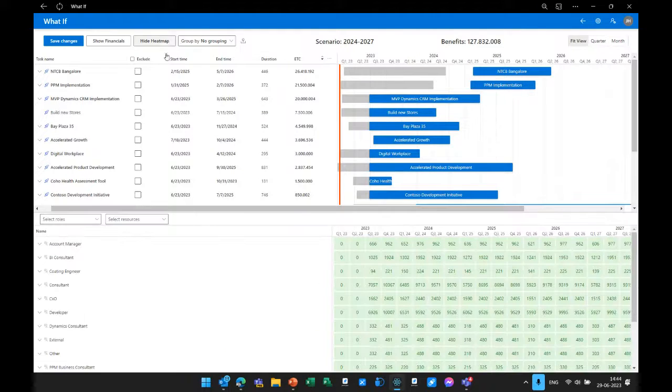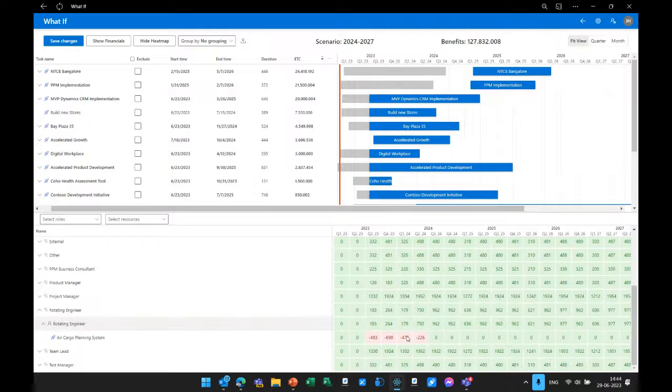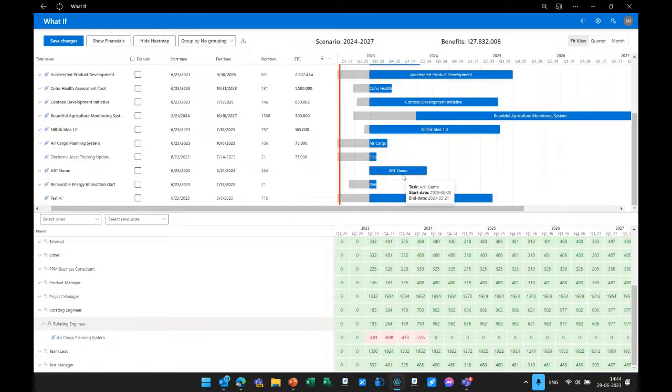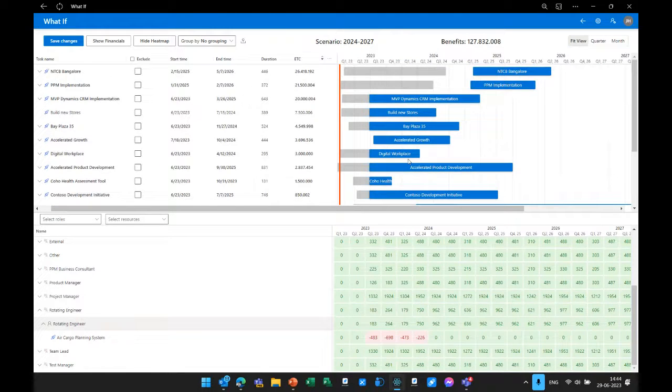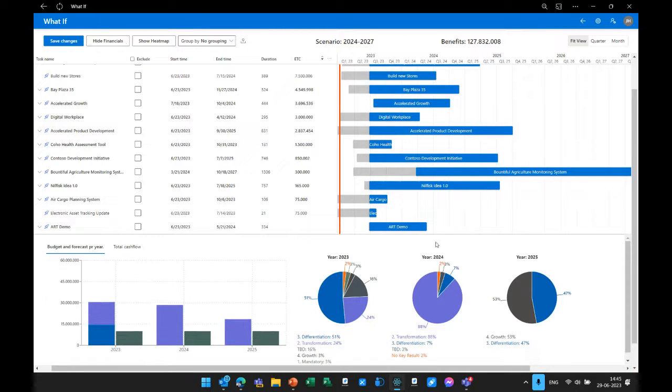If I show the heat map, I can also see, do I have the resources available? So in this case, if I go down to my rotating engineers, I might identify that this one project is in deficit of resources. So by finding the R cargo planning project, I will now be able to move around that project, and this way balance out the resources. So this way I can simulate on resources, on money, and on my strategy.